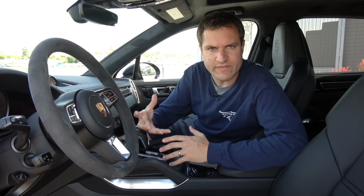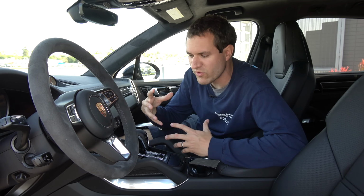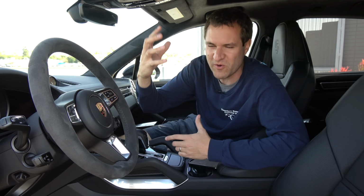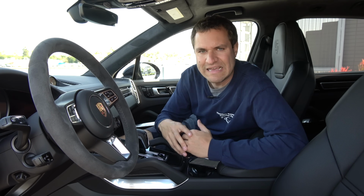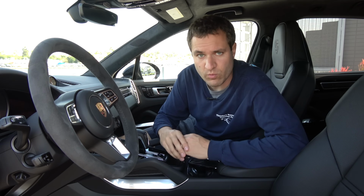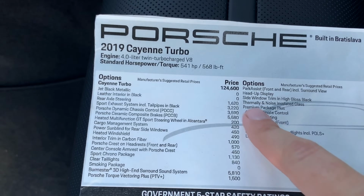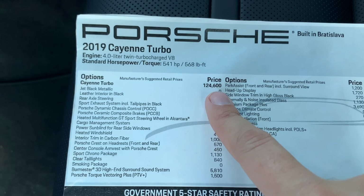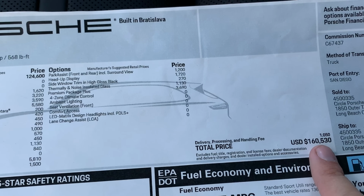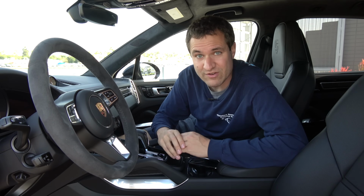Of course, by now, the fact that Porsche charges extra for everything has sort of become a meme in the car enthusiast world. They charge you extra for transparent windows and round wheels. But it's worth noting that there are a lot of options on this car to get it to the equipment level where it is. The base price is $125,000 for the new Cayenne Turbo. This one has a sticker price of $160,000. So not only is it the top-end turbo model, but it still has $35,000 in options.